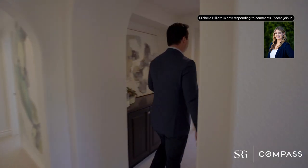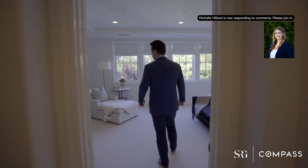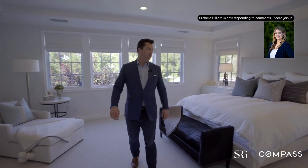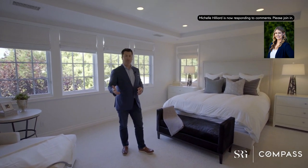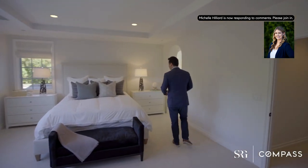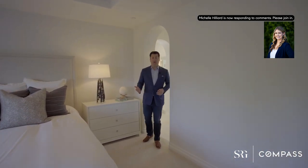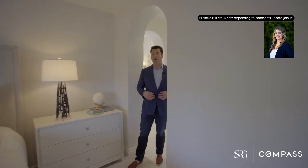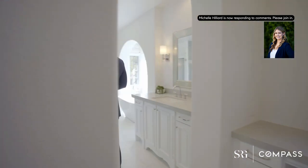And now we're gonna step on into the master. So master, huge room, beautifully decorated. This again was done by Blackband Design. Other parts of the house were done by E. Madison, and they're really well known in Ladera Ranch, probably in other parts too, but I've certainly worked with them in Ladera Ranch before. And so we're gonna step into the master bath.